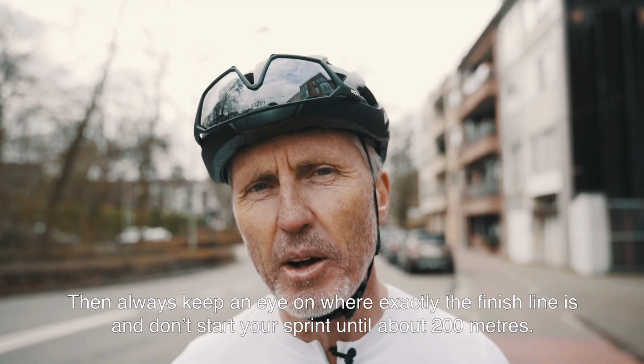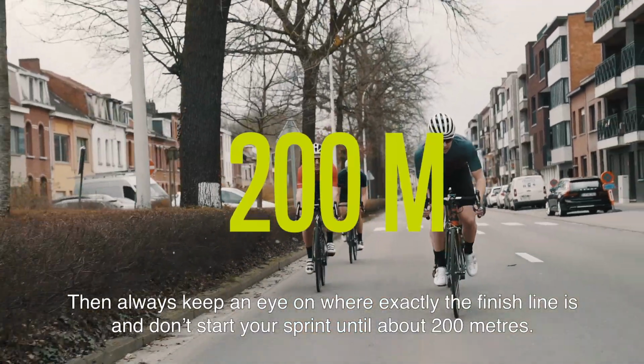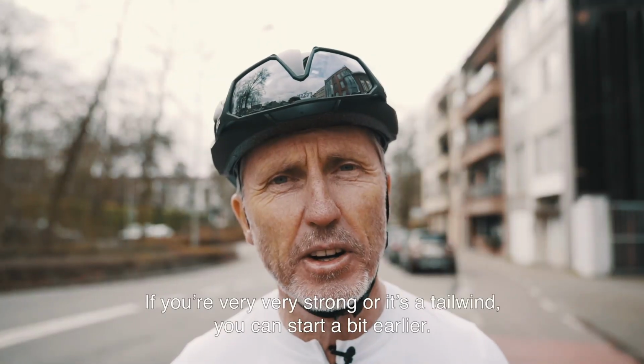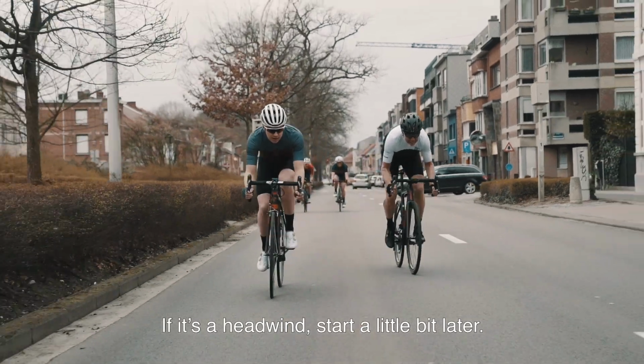Then always keep an eye on where exactly the finish line is, and don't start your sprint until about 200 meters. If you're very, very strong or it's a tailwind, you can start a bit earlier. If it's a headwind, start a little bit later.